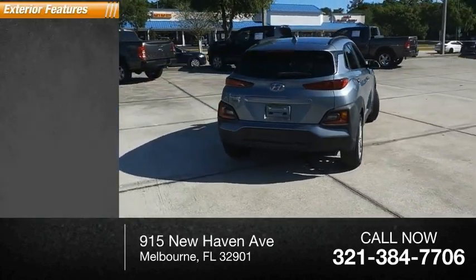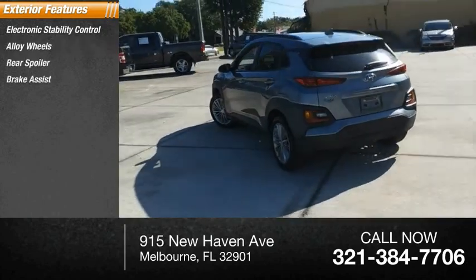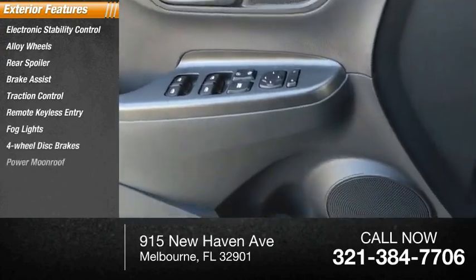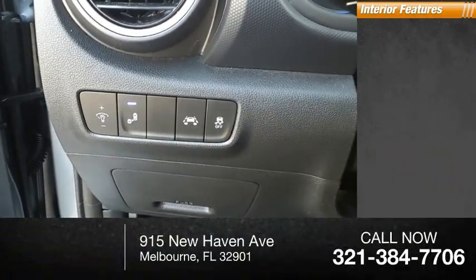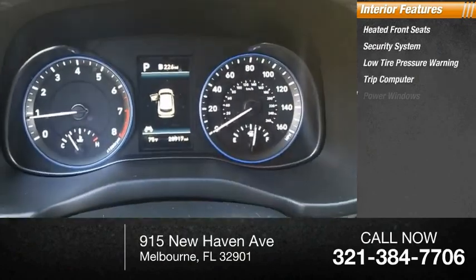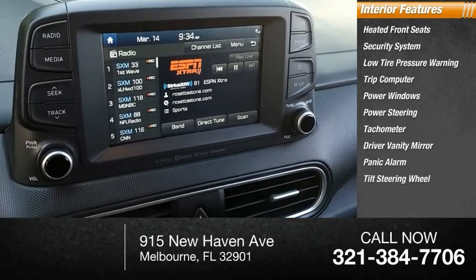Here are some of this vehicle's great options: electronic stability control, alloy wheels, rear spoiler, brake assist, traction control, remote keyless entry, fog lights, four-wheel disc brakes, power moonroof, front wheel independent suspension. Inside you'll find heated front seats, security system, low tire pressure warning, trip computer, power windows, power steering, tachometer, driver vanity mirror, panic alarm, tilt steering wheel.